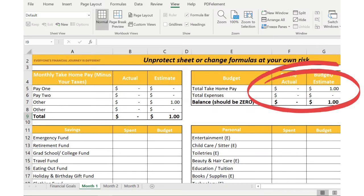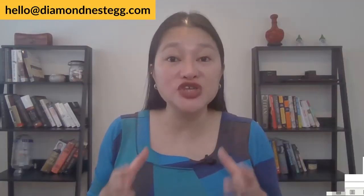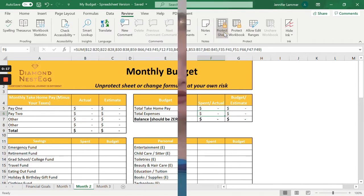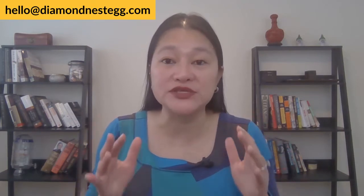If you look to the right of this, you'll see your budget. Everything in this section is calculated. If you try to make changes here, this box will pop up. To make changes, just unprotect the sheet and make changes to the formulas, to the calculations, carefully. To do this, click on the OK button, go to the Review tab on the top, and click on Unprotect Sheet. Please note though, you'll be making changes at your own risk because we can't guarantee that everything in the template will still work properly after you've made your changes. So it's best to make a copy of your work before unprotecting it and altering it in any way.